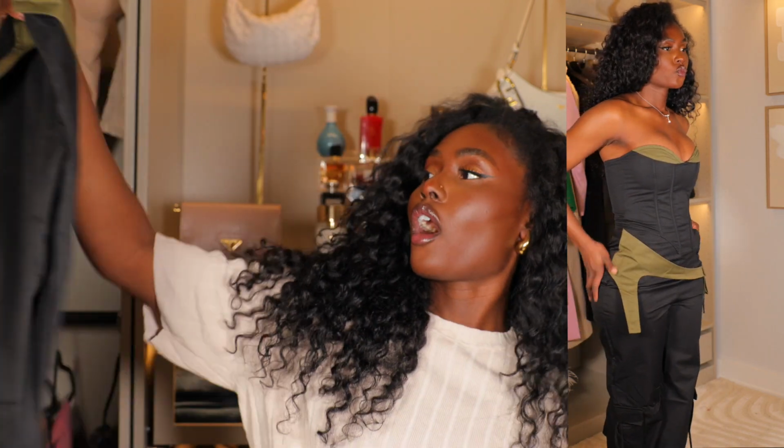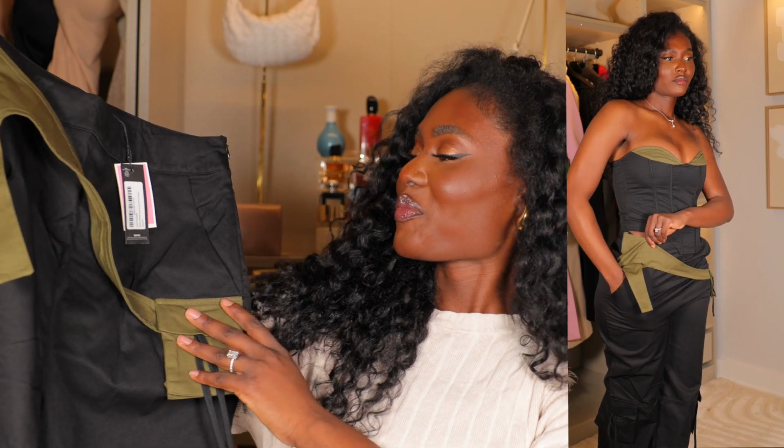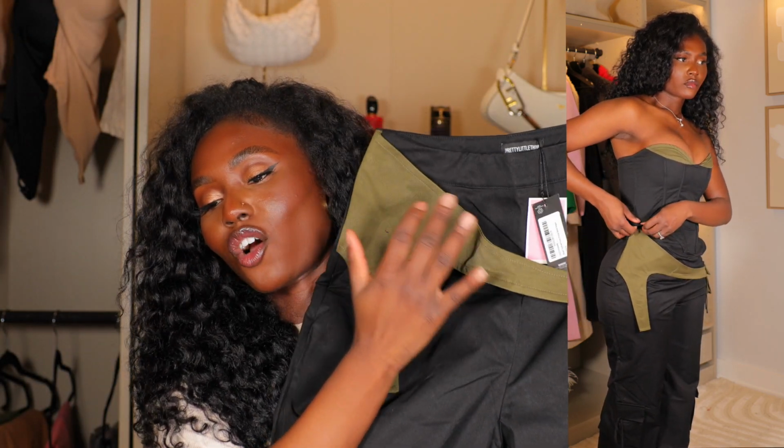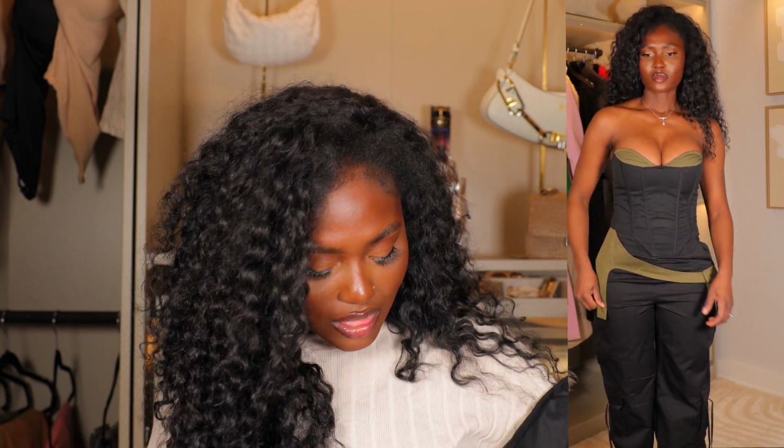And for the cargo pants, I'm also in a cargo era. Cargo right now is just, me and cargos just go together really bad, like really bad. Okay, y'all. So these are the cargo pants that I got, and it has this band across it. I just feel like it's so cool. It's so fun. I love the material.